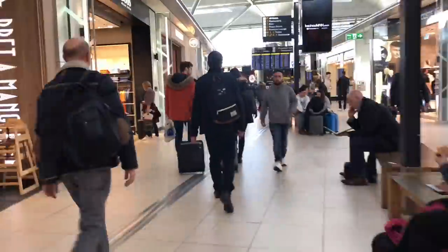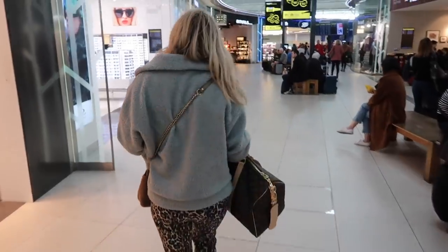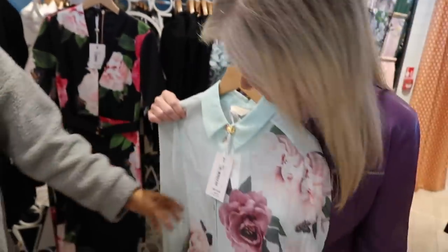So today we are heading to London Stansted Airport. As you guys know, I travel a lot. I fly from Stansted a lot. Today I'm not actually flying from anywhere, but we are heading into the airport to go shopping. How amazing. My mum was saying she's always wanted to actually have the time to go shopping in an airport.